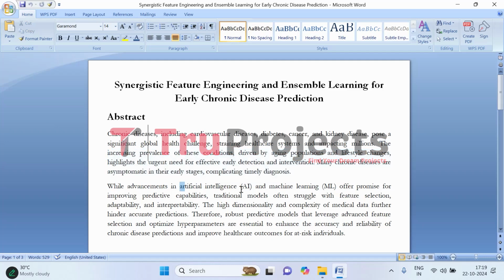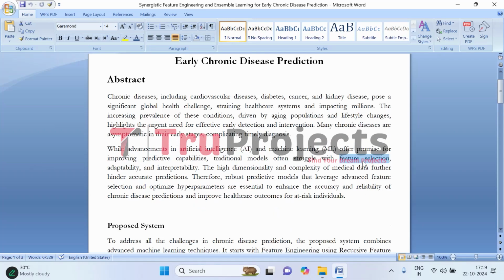While advancements in artificial intelligence and machine learning techniques have improved disease prediction, traditional models still face challenges, particularly with feature selection, adaptability, and interpretability. Medical data can be incredibly complex, making it harder to identify which factors are the most important for prediction. For example, when predicting heart disease, there are numerous variables like age, weight, and cholesterol levels, but not all of them matter equally. Traditional models struggle with irrelevant data, leading to less accurate predictions.